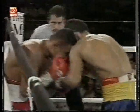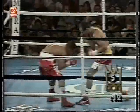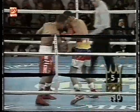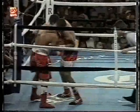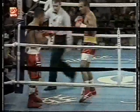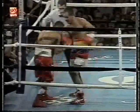Vazquez, but it landed with plenty of force. Oh. Big right hand, Vazquez. Tremendous work rate from both of them here. They just haven't stopped punching in this 5th round. The stronger ones, the more powerful ones are coming from Vazquez. Very hard to separate them in a terrific round of action, this 5th.